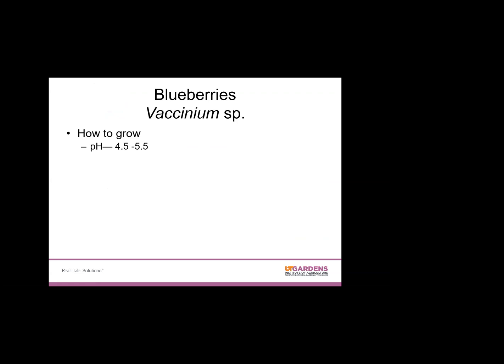Okay, so back to how to grow. The big deal with blueberries is pH. They want acidic soil. Most garden soil is going to be neutral, and that's what the majority of plants want to grow in. That's what most vegetables do best in, a neutral soil. But if you're trying to grow blueberries, you really need an acidic soil. They want a pH of like 4.5 to 5.5, and that is actually about 100 times more acidic than your average garden soil. We'll talk a little bit about how to acidify your soil and how to find out what your pH is in a slide coming up.